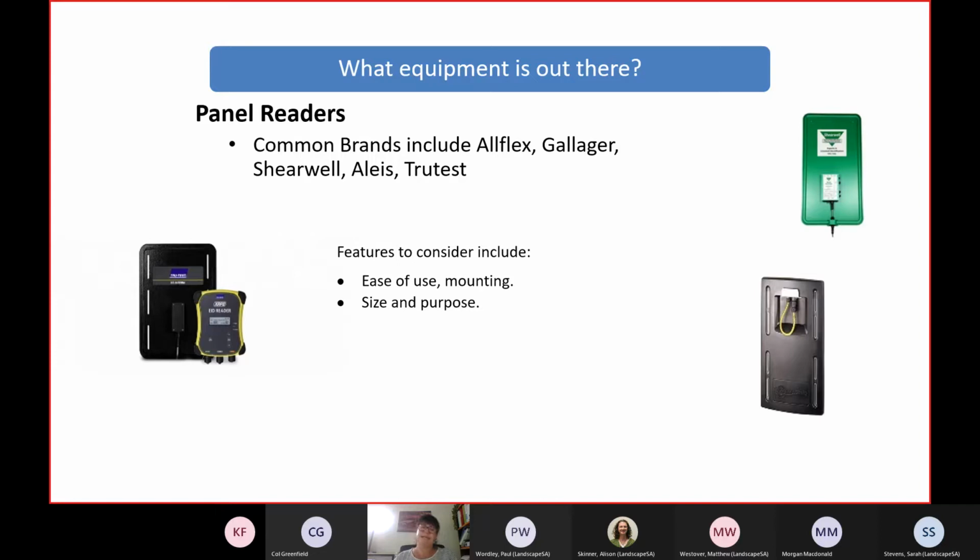the pregnancy status against the electronic tags. And we just have hooks mounted on the panel reader so that we can take it on and off the crates depending on whether we need to use them or not. So, same applies if you've got yards throughout your property, or you've got different holdings. You can actually have a panel reader that you can move around quite easily.